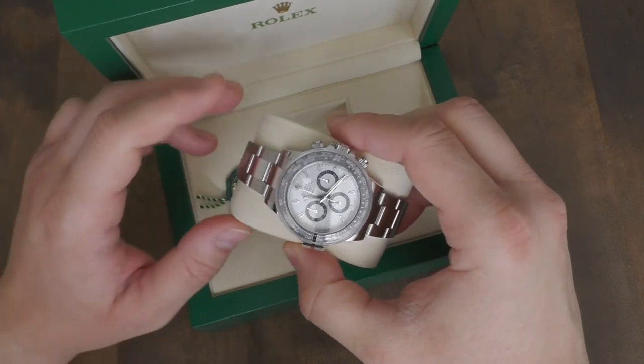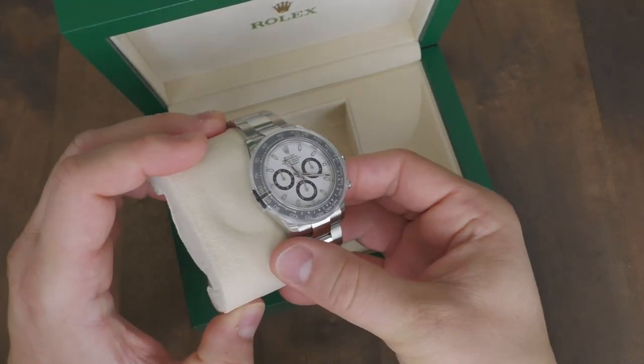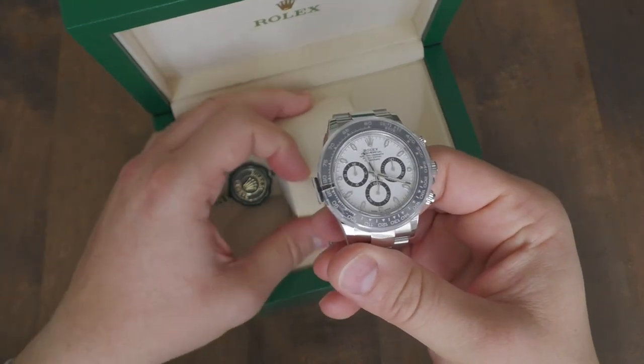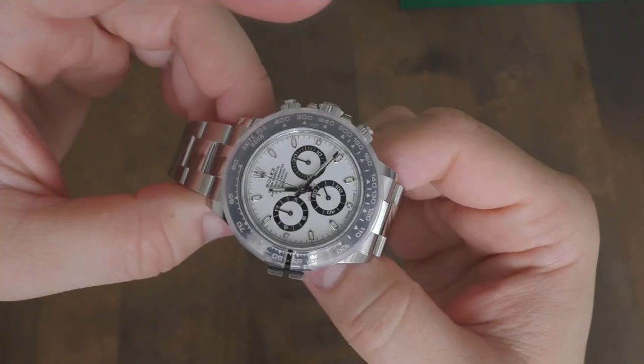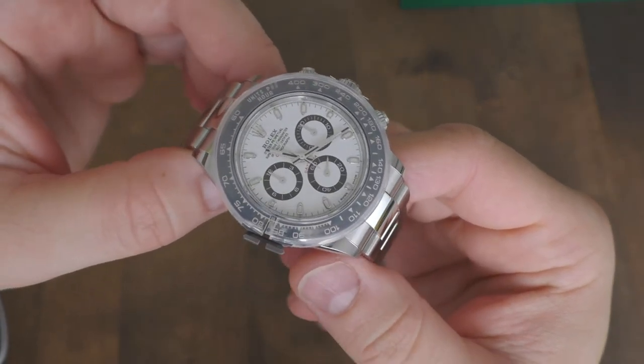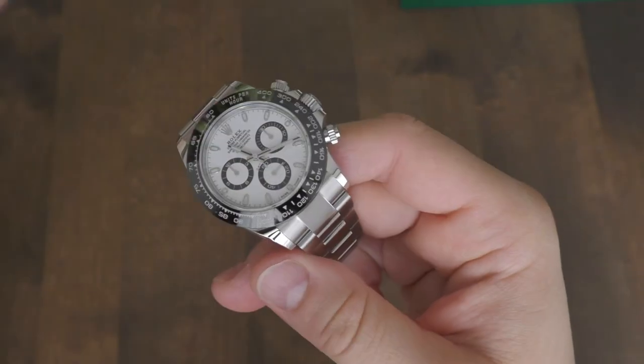And now, let's remove that bezel protection, because that is really a fun part. Here we go.